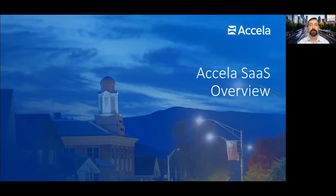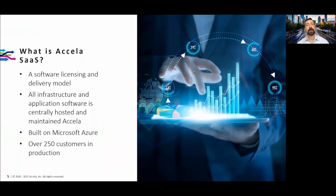So, an overview of Accela SaaS. First of all, just a quick reminder of what Accela SaaS is. It's a software and licensing delivery model that's subscription-based and really all-inclusive of both the Accela platform and all the underlying infrastructure that you need to run it. It's centrally hosted and maintained by Accela on Microsoft Azure. And so far, we have over 250 customers that are currently in production on the Azure platform.